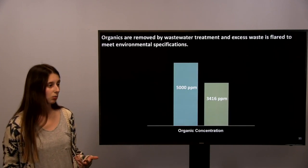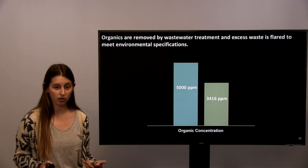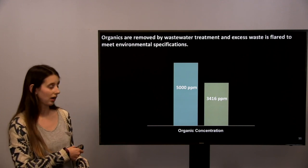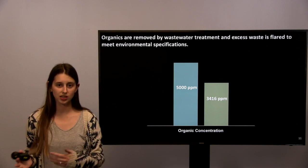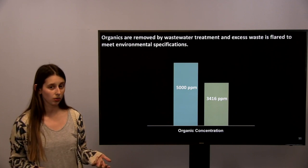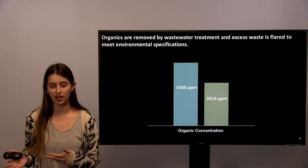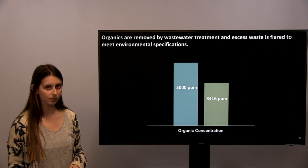From an environmental standpoint, we are also meeting the specifications here. So we have a pre-treatment wastewater system to lower our organic levels down below the threshold value of 5,000 ppm. And this wastewater is then sent to an additional treatment facility for treatment prior to being sent back out into the environment. And we also meet emission standpoints by sending our waste gases to the flare in order to reduce any potential emissions.